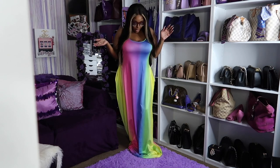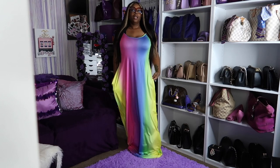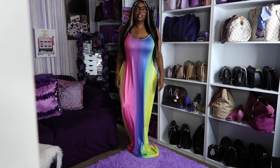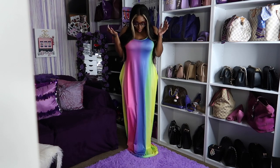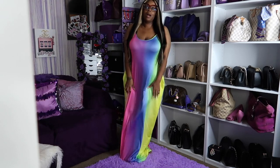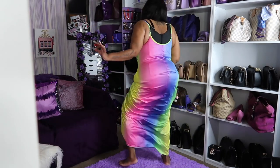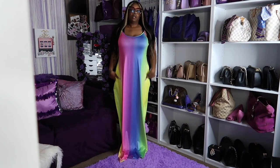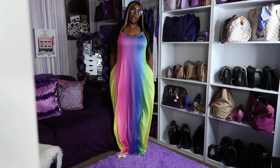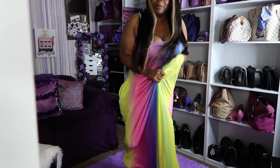All right, sis, now this not too bad because it's a maxi. Maxis kind of flow anyway if they not tight. It got pockets, so it give me some little hips, but girl, it's so long. Can y'all see my feet? It look like I'm finna say, here come the bride. It's so long, so I wouldn't be able to wear this nowhere. I'd still be like this. Look at the bottom. Lovely wholesale. I can't even walk straight. I'm gonna bust my tail.